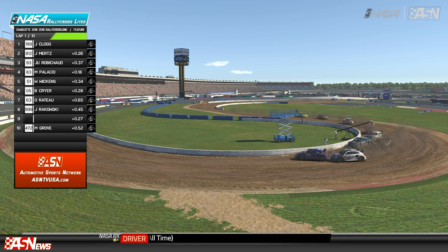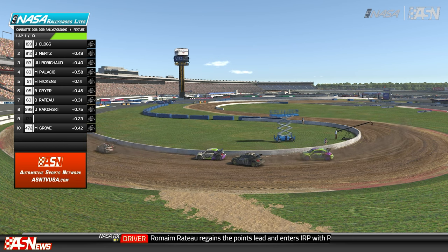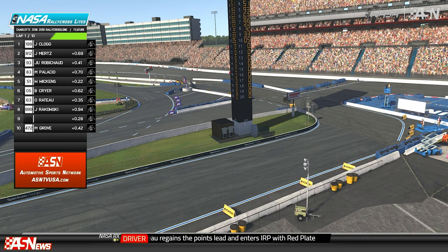Here comes Robichaux on the 83 of Palacios. And Robichaux takes the spot. Wickens pressures the 83 as well. Who will joker? Mertz does. And that might not be a good decision.